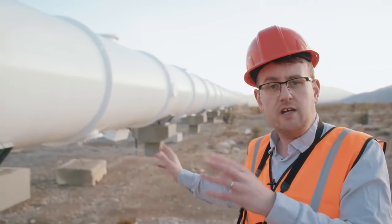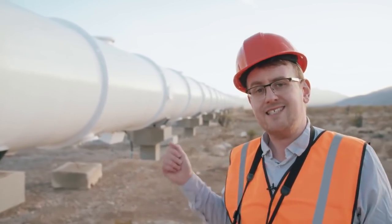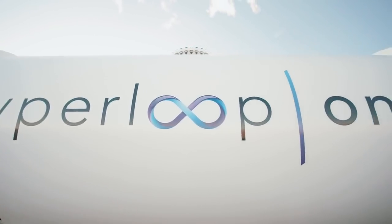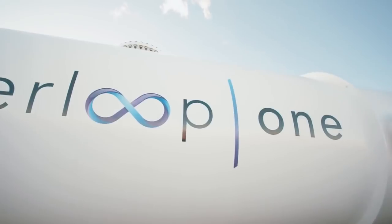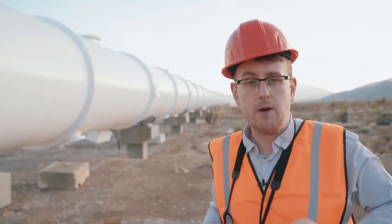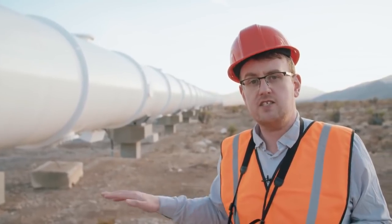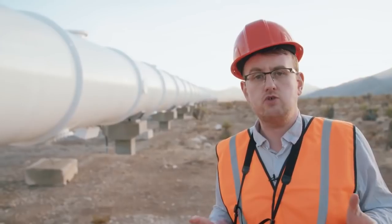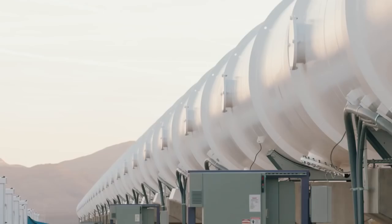Now, it's 3 meters wide, 500 meters long, and it's kept at an atmosphere of under 100 Pascal. For comparison's sake, the atmosphere that we're breathing out here is about 100,000 Pascal, but it's this vacuum technology combined with the maglev tracks inside that mean that potentially Hyperloop pods could travel at close to the speed of sound.